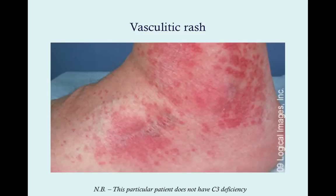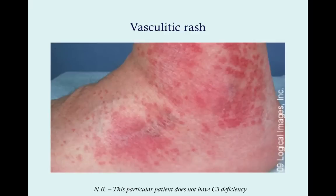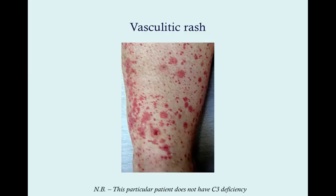So these patients are also at risk for vasculitic rash. Vasculitic rash kind of looks like what you run into in lupus, although it could be different if they have a discoid presentation of lupus. Okay, so neither of these patients have C3 deficiency, but this is a vasculitic rash. I'm not going to go into this too much because C3 deficiency is not tremendously common.